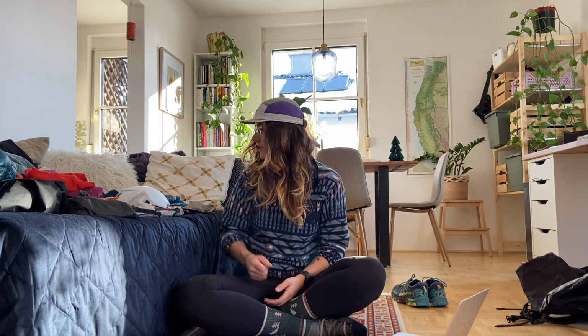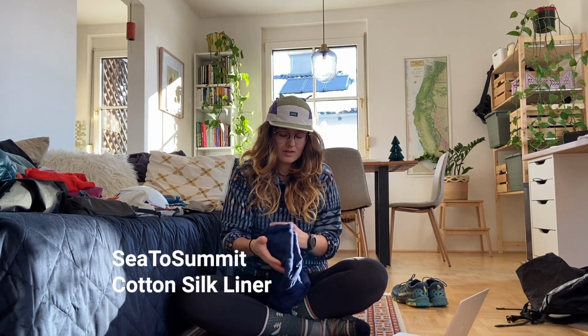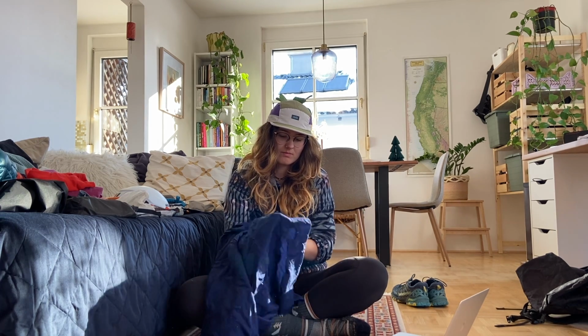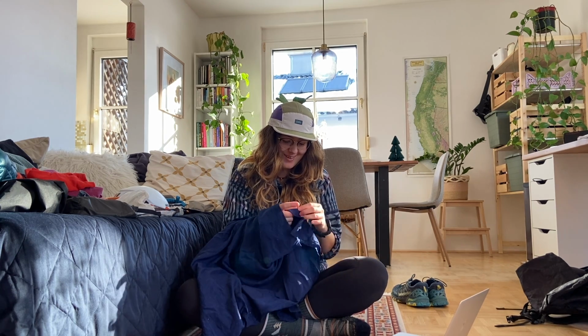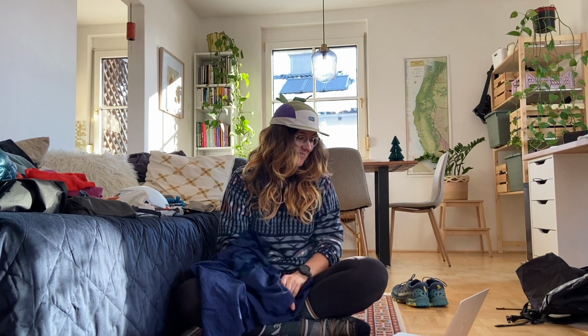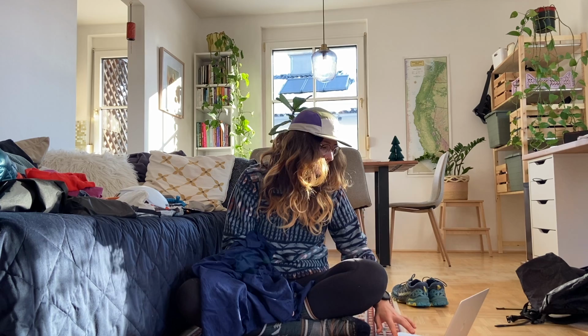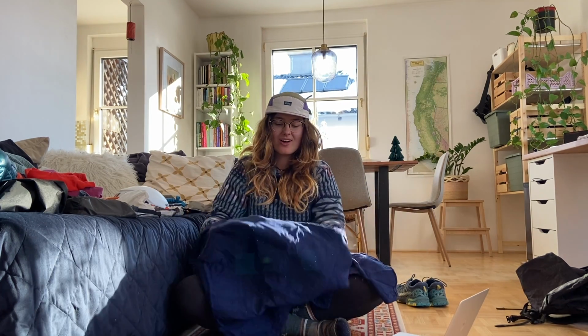The next item that I really liked is my sleeping bag liner. That's a very thin fabric. It's silk. It comes from these small caterpillars, right? Yeah, this liner is a silk cotton blend.